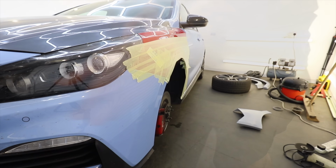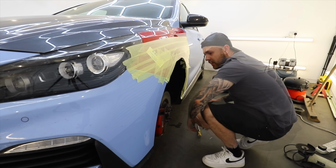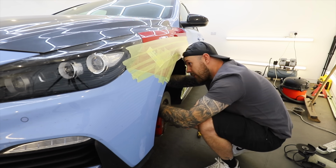Let's get back to work on this Hyundai. It always surprises me how little these arch liners are held in with. It's just a few screws and a few clips and they just pop right out.